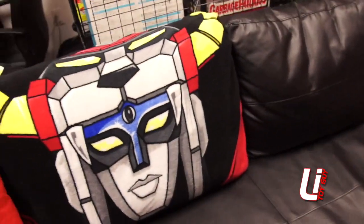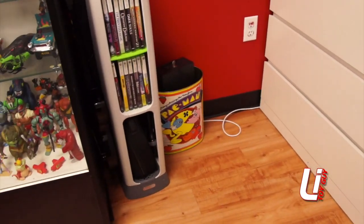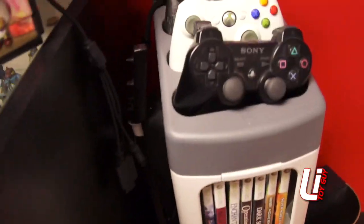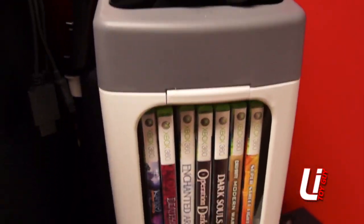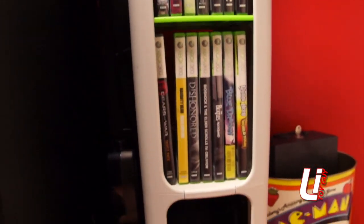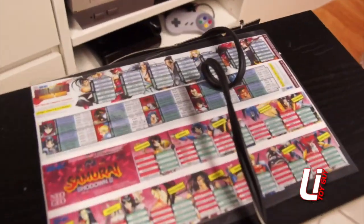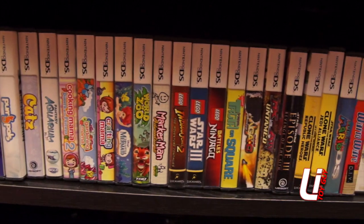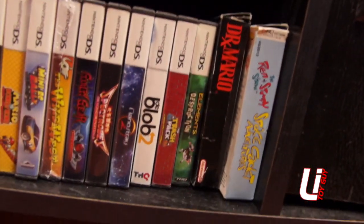So over here you can see I got my X-Arcade. A lot of the times that's where we play our fighting games on. This Xbox display rack I got from a garage sale for $5. This is where I have the Guitar Hero guitar, some Xbox games. Here's my Pac-Man garbage can. Then you have the NES Advantage and the little printout showing us how to do the moves on Samurai Showdown. Below that is the DS and 3DS games. And boxed PS Vita games.